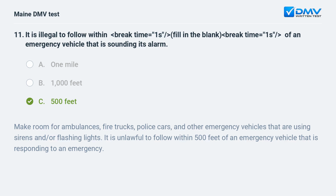Make room for ambulances, fire trucks, police cars, and other emergency vehicles that are using sirens and/or flashing lights. It is unlawful to follow within 500 feet of an emergency vehicle that is responding to an emergency.